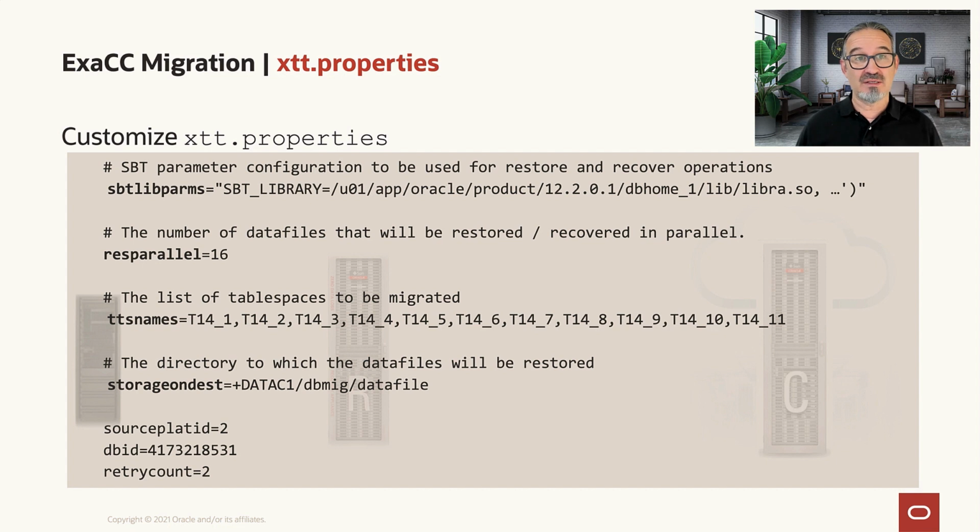So we point to the libra.so. So to the library, we copied in on the recovery appliance and the machines. We run in parallel with 16 files. The table spaces, this needs to be adjusted per database here in this case. And we always use the same location, source platform ID. In this case, it's AIX, so it's 2.